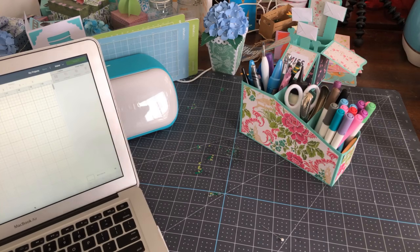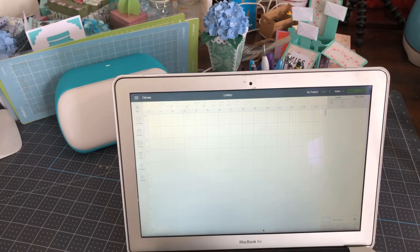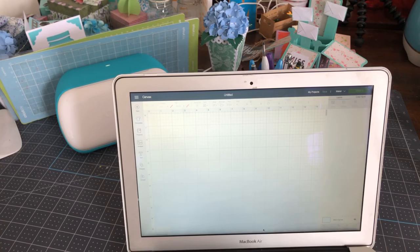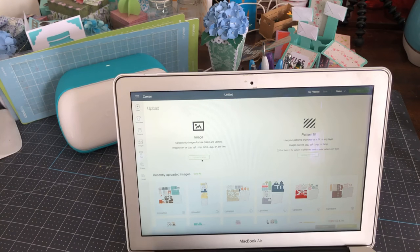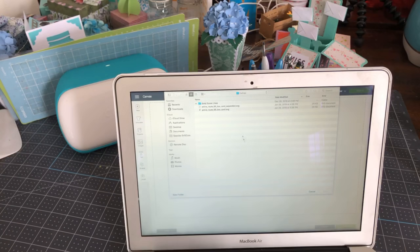Okay. First, let me show you how you would bring this project into Design Space for you to cut, okay? Because Lori's Design Space files, the files that you purchase, are a little bit different than SVG cuts or Dreaming Tree files, because they all usually come in one great big file. So what we would do is, obviously, go to upload image. I showed you that yesterday. So you would go to upload image and find it in your files. Usually it's in the download spot, right?